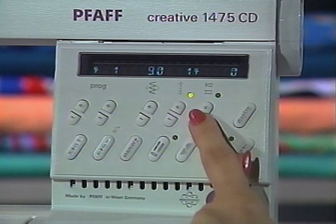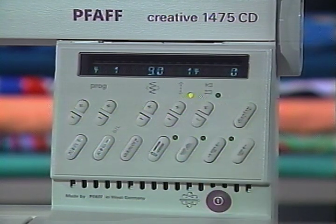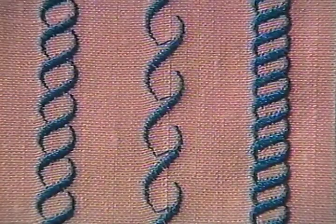Let's look at an example using program 90. The first row on the left is sewn without any changes. The center row has the balance changed to -7. The right row has had the balance changed to +4. You can use the balance key to correct the stitching of programs or change the look completely.